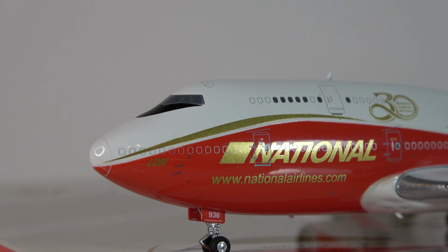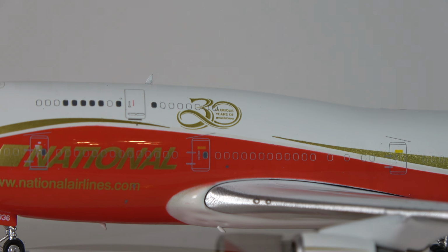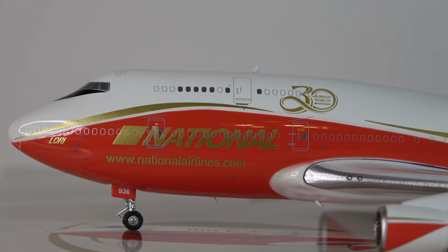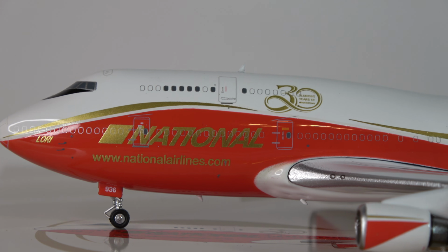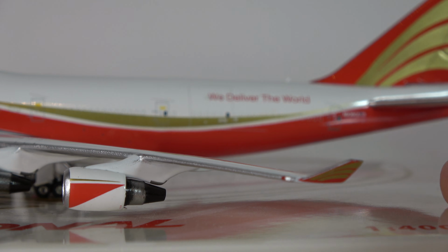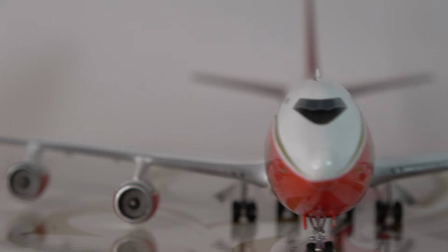Obviously this was a passenger aircraft that was converted to cargo. BCF, Boeing Converted Freighter. So you got the big top there. Got the 30 years dedicated. I believe it says, what does it say? 30 years of glorious service, National. You got the National titles right there in gold, nationalairlines.com. Very, very nice. The gears looking really nice down there too. Just moving along, got the engines and the wings looking really nice. Kind of like the drooping wing effect there for the 747, which is pretty accurate. But it seems to droop more on this side than the other side, so I'm not sure what's up with that.